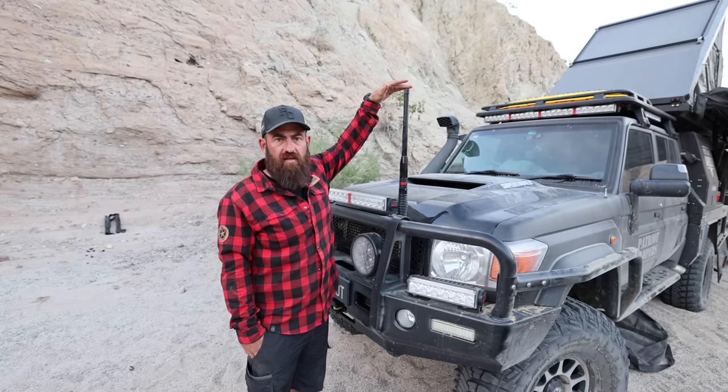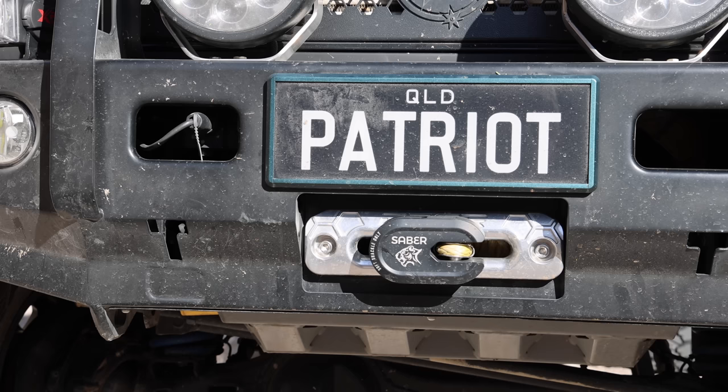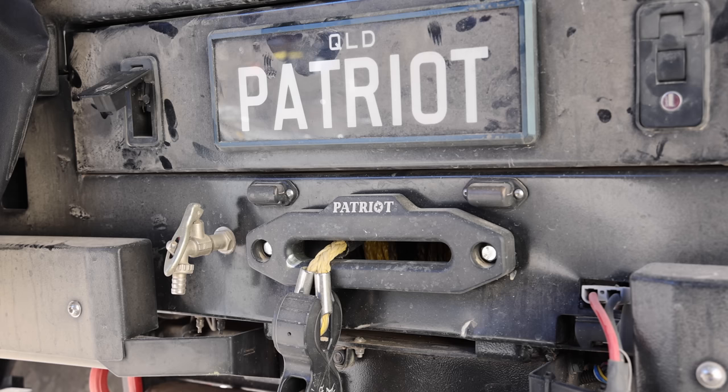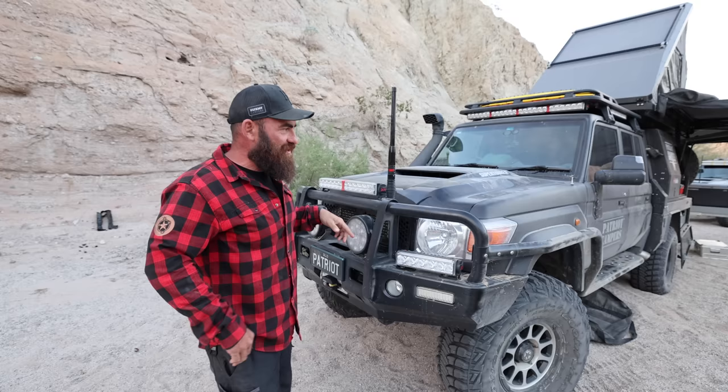The shorter whips work a bit better with the 2.1. I've got a 12,000 pound winch on the front, and I've also got a 12,000 pound winch on the back, which I bent the winch cradle on up at Big Bear yesterday. So we had this thing double hooked up.